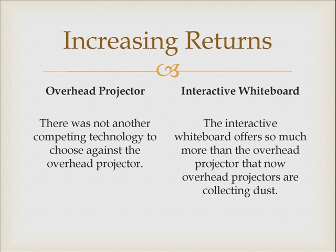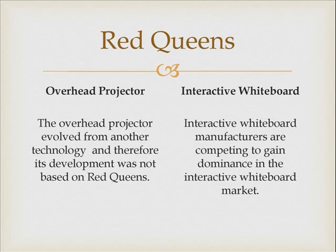Increasing returns is based on two competing technologies in which one is chosen and the other disappears. With the overhead projector, there wasn't another competing technology to choose against it. However, the interactive whiteboard was the other competing technology because it offers so much more than the overhead projector, which now is the one that is disappearing.